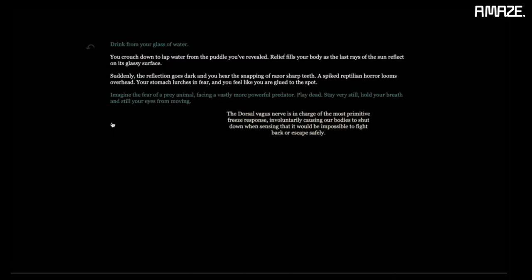So that reaction of shutdown is controlled by the dorsal vagus nerve, which is in charge of this most primitive freeze response. It's totally involuntary when we're in a situation where it would be impossible to escape, or we at least feel like it would be impossible to escape. Our bodies just shut down.